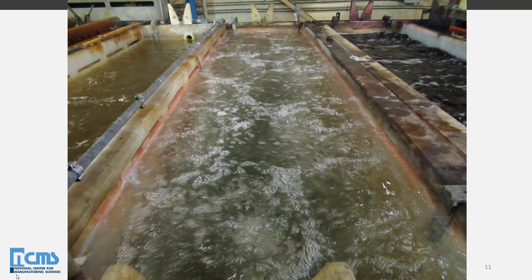This is a very, very common rinsing configuration, and it's a pretty efficient one. You'll see this in most plating shops. The goal of rinsing is to get the parts as clean as possible using the least amount of water as possible before those parts go into the next process tank. If you don't clean the parts sufficiently between process steps, you'll end up with poor plating results.